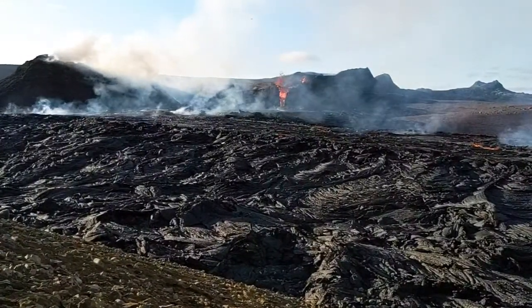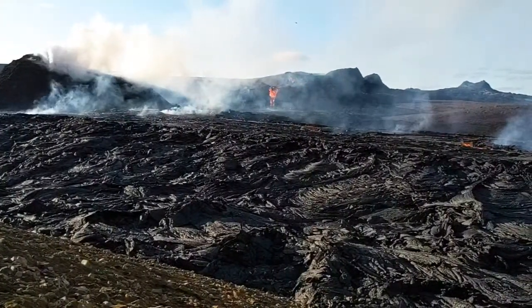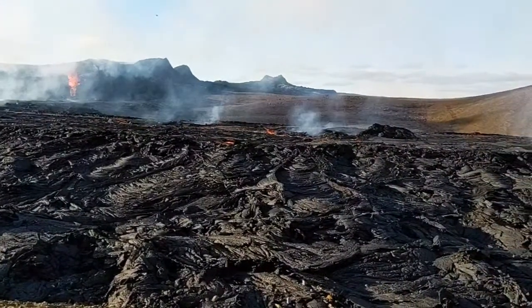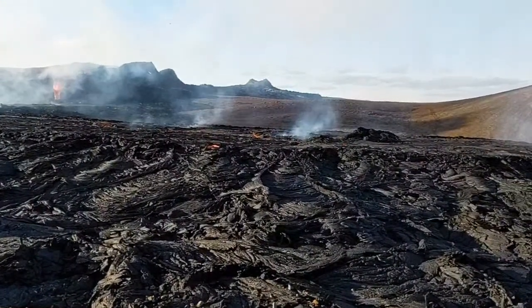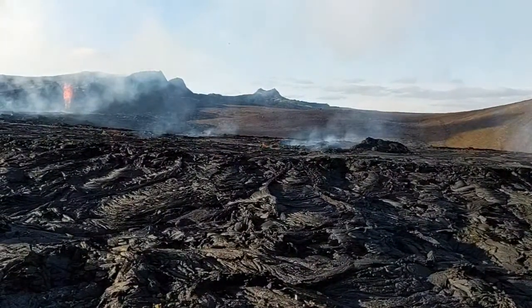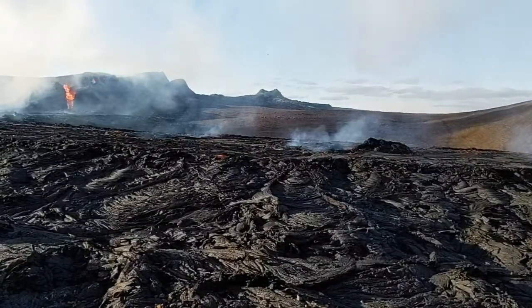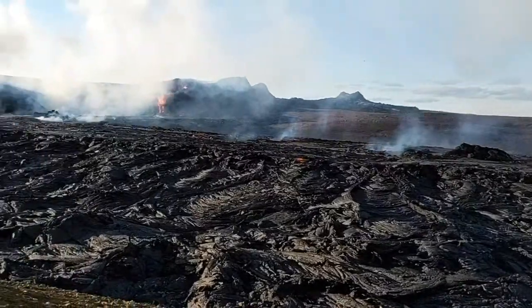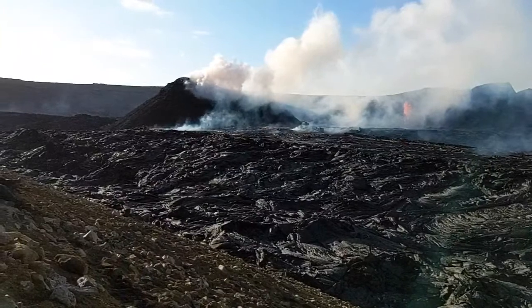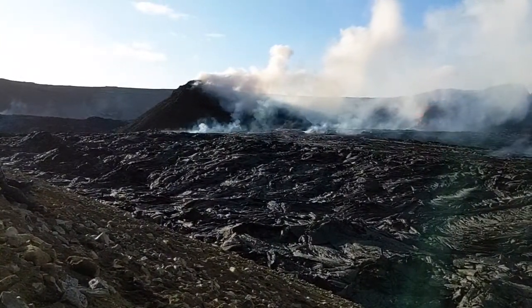How many vents are flowing now? I would say maybe 5, 4 or 5, it depends. The north one, Northie, the one that came into existence on the 2nd of Easter, Easter Monday, has stopped erupting, or there's no lava coming from him. And Southie, the first one here that erupted on the 19th of March, there's just a whole lot of smoke coming off from him, not a lot of lava.